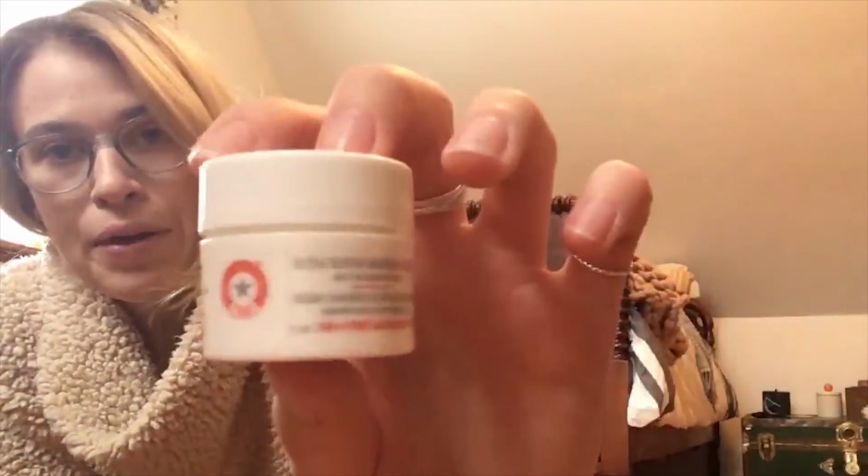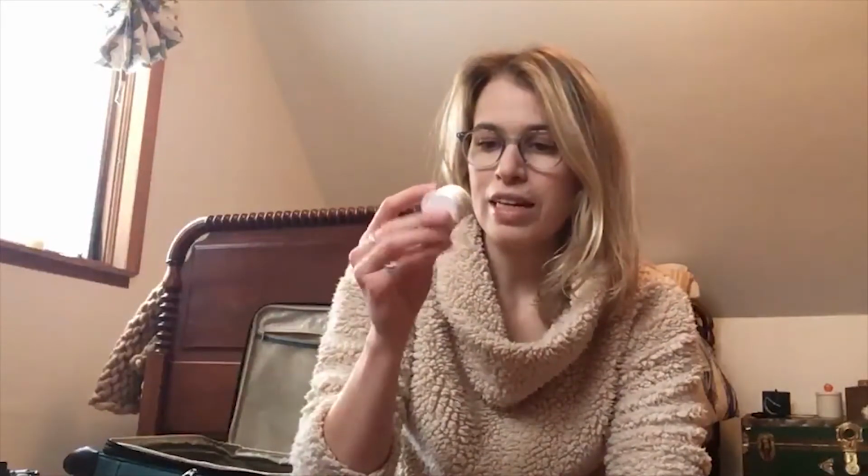I also have this little travel size First Aid Beauty barrier repair cream. I always bring some sort of moisturizer to put on the plane because, like I said, the air is so dry and you are going to feel like your face is cracking off if you don't. So I always take off all my makeup, moisturize, usually go over the top with that, so I feel more refreshed when I land. But that was like the perfect little travel size I got at Sephora.